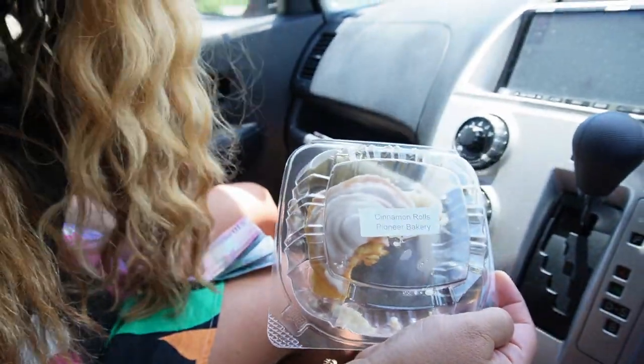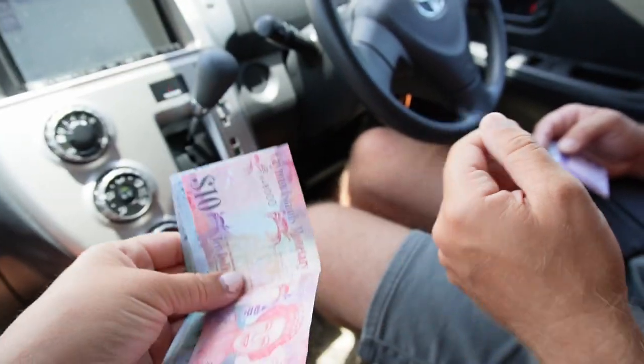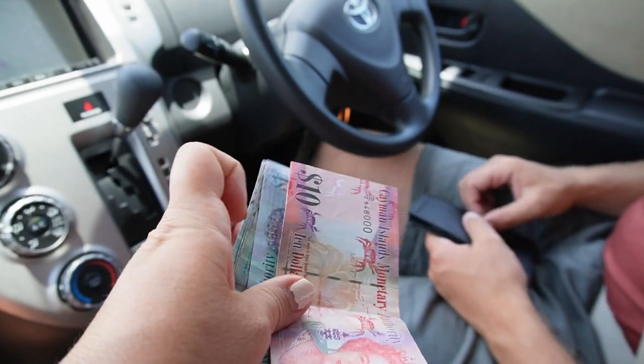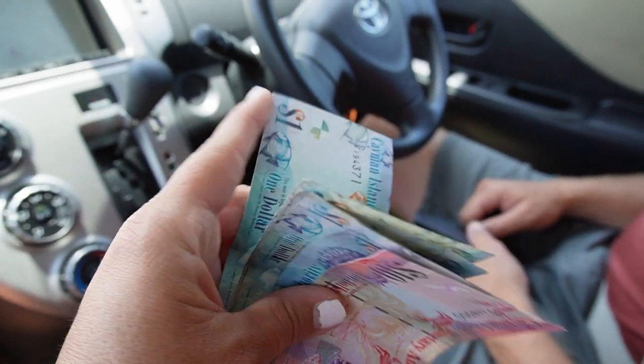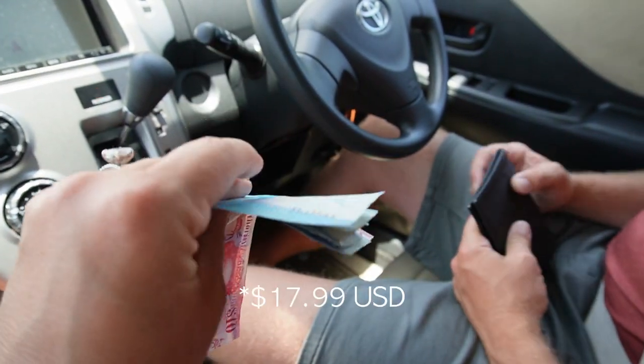Yes, you did eat the cinnamon roll. This is a CI. Okay, the conversion, I just typically do it in my head. How much money do I have in my hand? Like 15 bucks? Which is probably a little bit closer to 20 bucks, probably about 18 US.